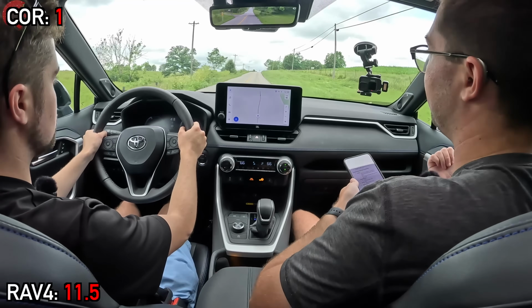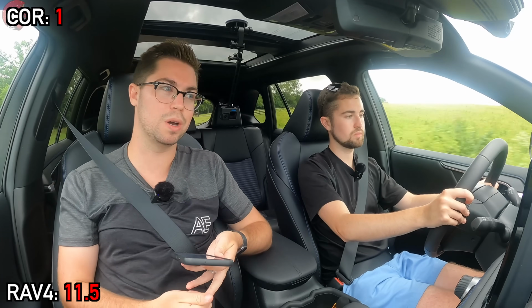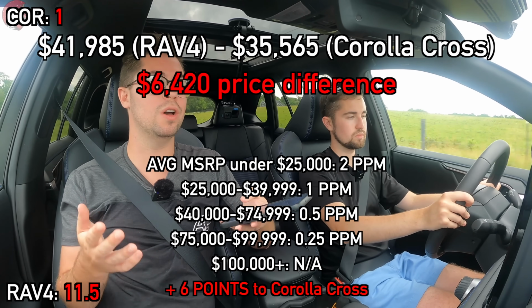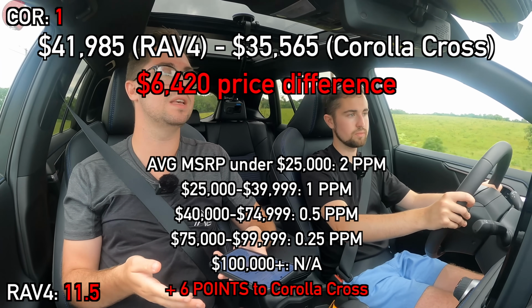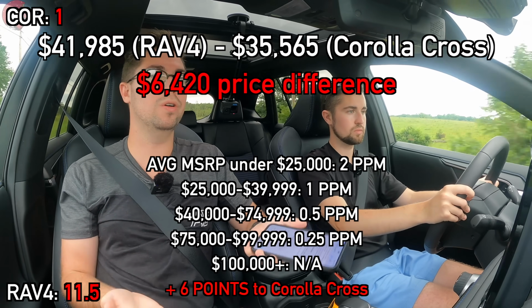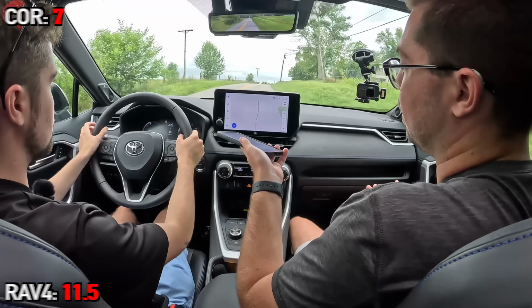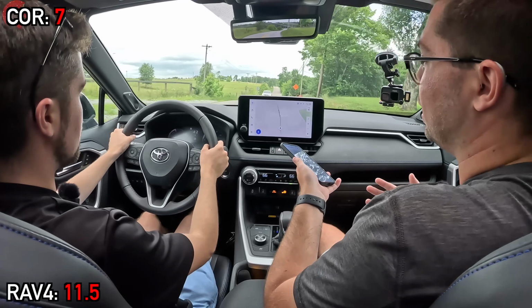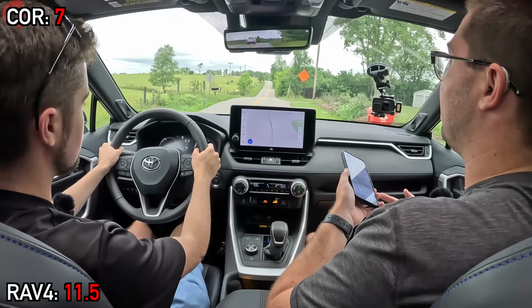Before we wrap up, let's revisit a big point between the two: the price. The Corolla Cross is the value option, coming in at $6,420 less than the RAV4. According to our value chart, that will award it 6 points. As always though, I'll remind you that if money matters less to you, feel free to disregard these points. So there you have it. The objective winner is the RAV4. But now let's go ahead and talk about who should be your winner.